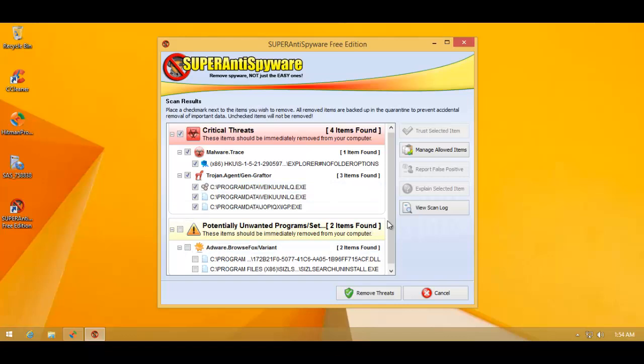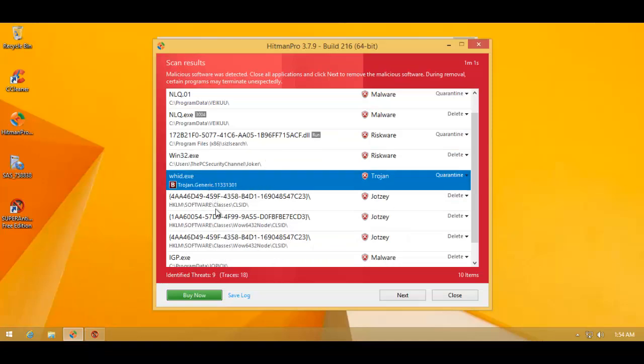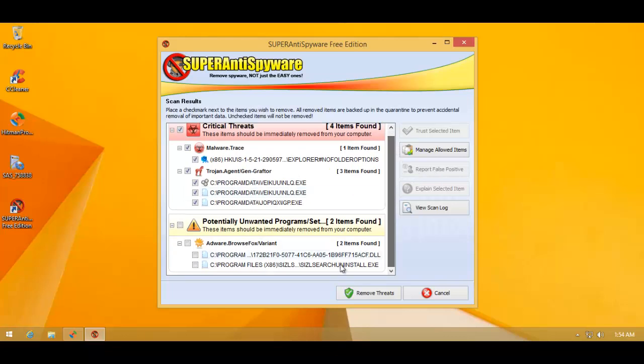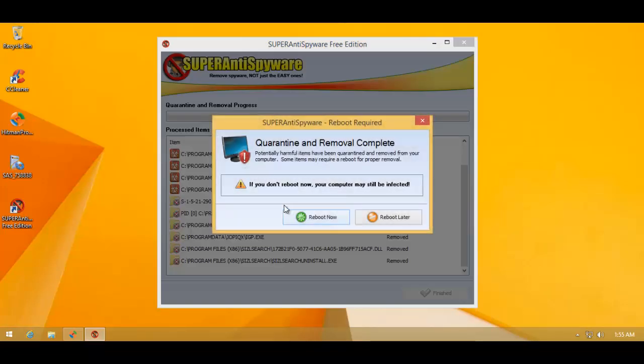And that's it. I'm pretty disappointed that it failed to find the stuff in the Windows folder, because that is probably the most dangerous infection. But anyway, we'll remove these threats, and okay, I'm going to select everything. So now we'll reboot, and then I'll do a scan with Norton Power Eraser, and we'll see what it finds.